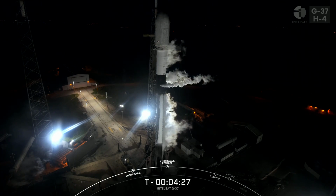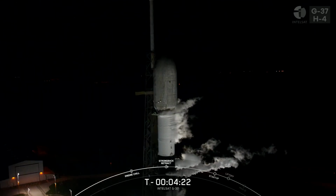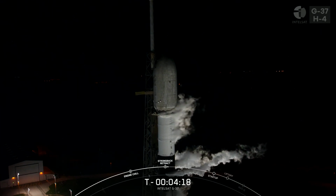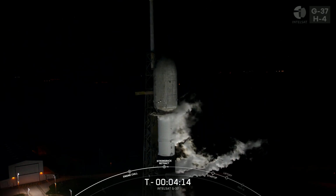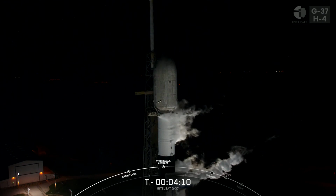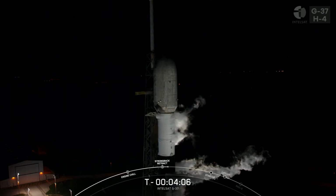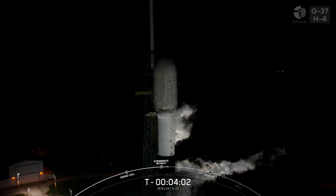Strongback lower has started. And there's that call out for those arms starting to open up. You should be able to see them just below the fairing halves there on the second stage. As you can see there, the arms are now opening up. And again, once those arms open up, the strongback will retract away from the rocket.